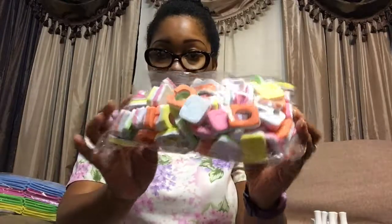I also purchased toe separators. I got the individual ones because this was like, I don't know, $4, so it was a lot cheaper than buying the one that does all of your toes. Gotta have your toenail clipper for clipping those nails during pedicures.